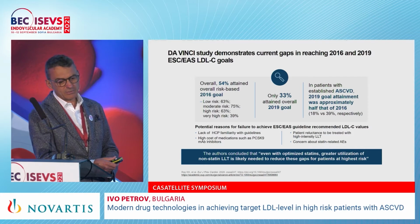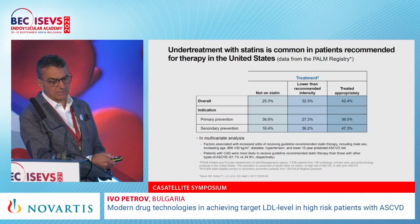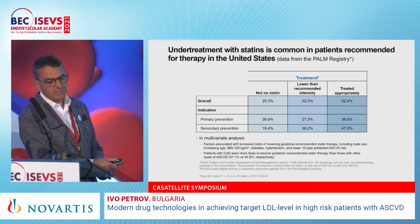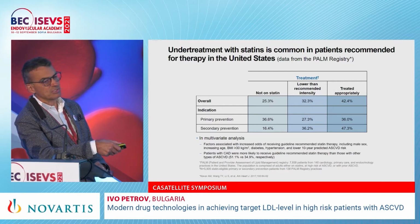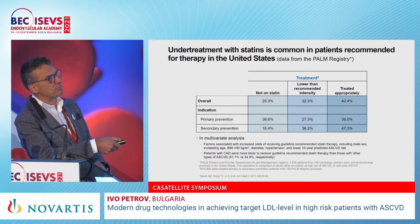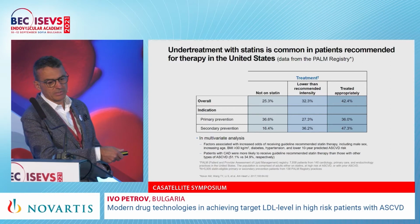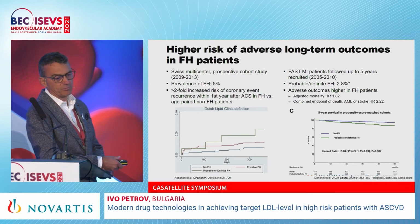So, as one of the biggest risk factors, the lipid level, especially the LDL-C values, is very, very important. And not only in Europe, this was the European trial, but also in the USA. These are the USA data showing that both in primary high-risk prevention and secondary prevention, there is a significant gap of patients not given or not taking statins, and quite a big proportion of patients not achieving the targets, not only because of that, but also because of physiological parameters.